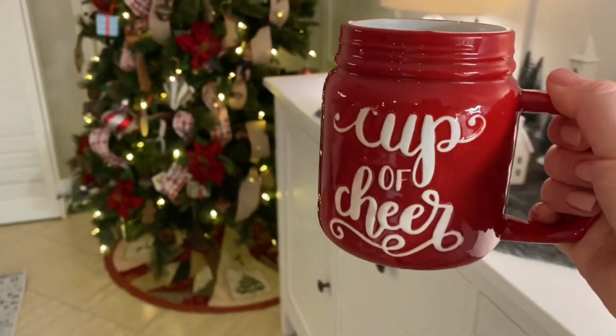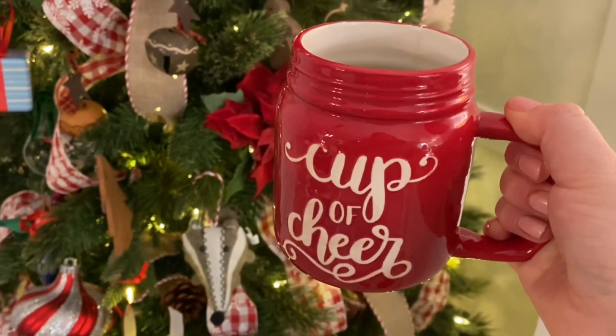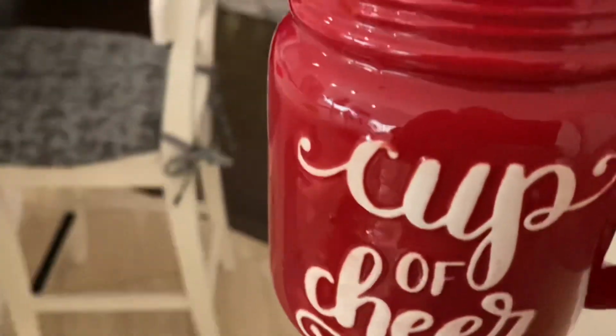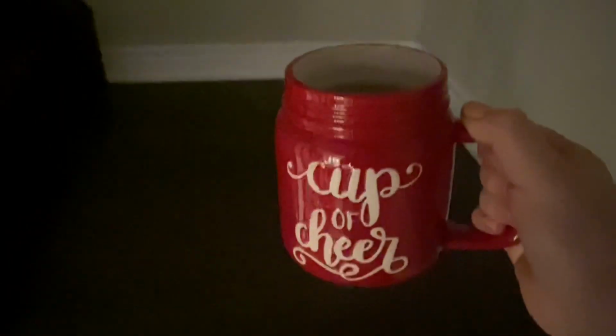I thought my cup matched the tree so perfectly, so I thought I'd go over and take a little shot of me holding the cup of tea in front of the Christmas tree. And now I'm going to head upstairs. I just can't wait to get up there and just sit for a bit and just relax before the rush of getting the kids ready for bed comes, because that always takes a lot of time. So I'm preparing.